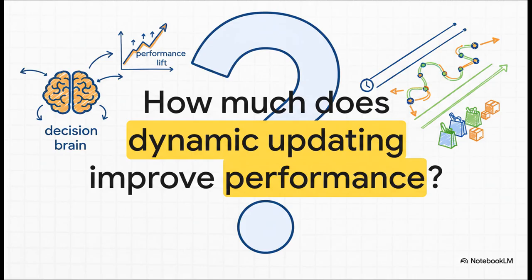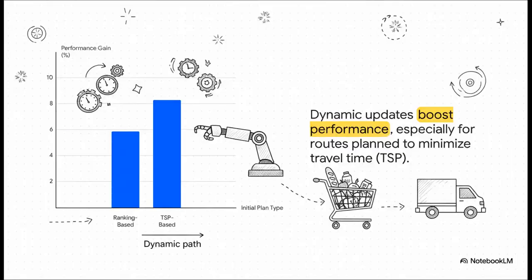What's the bottom line difference between a plan that's set in stone versus one that's constantly learning and adjusting in real time? Well, the data is crystal clear. You can see it right here in this chart. The dynamic policies, the ones that adapt on the fly, they beat the static, pre-planned ones every single time. The study found that just by making these decisions dynamically, you increase the number of items picked per hour by an average of 5.1%. That's a solid efficiency gain just from having smarter software.